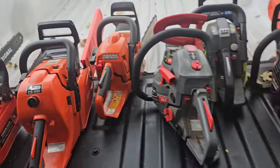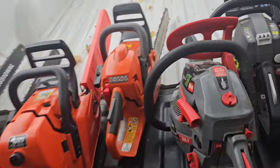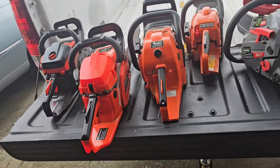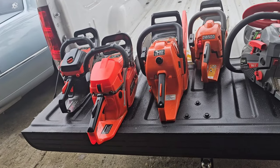The most comfortable saw out of this whole entire bunch, the Husqvarna. The Husqvarna 440. I just feel like it's the most comfortable. The least vibration I feel overall. I got to give it to that.